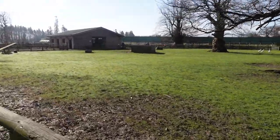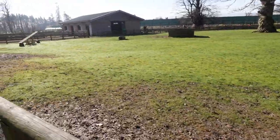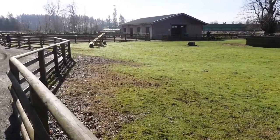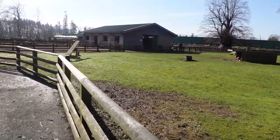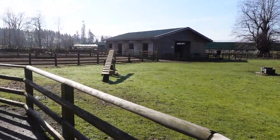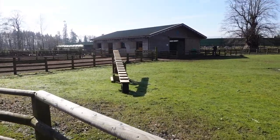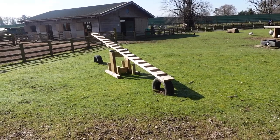the pet farm area. Got some ducks running around, I know where they are. They've got this little contraption, or I mean, they've got it good. Don't know what this is, but it looks fun. This looks like a seesaw. Is that a seesaw for the horses? Can the horses go in seesaws?